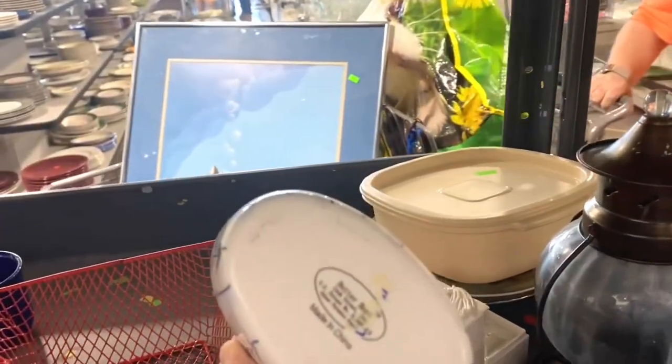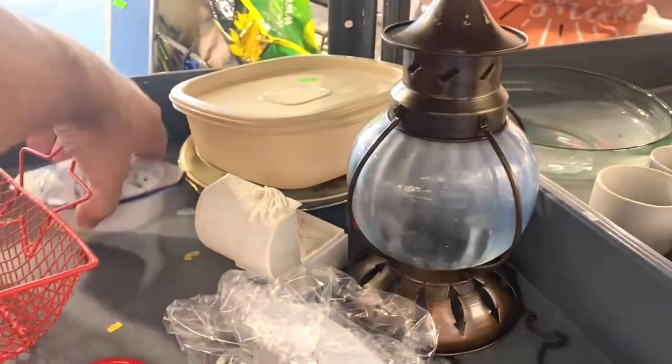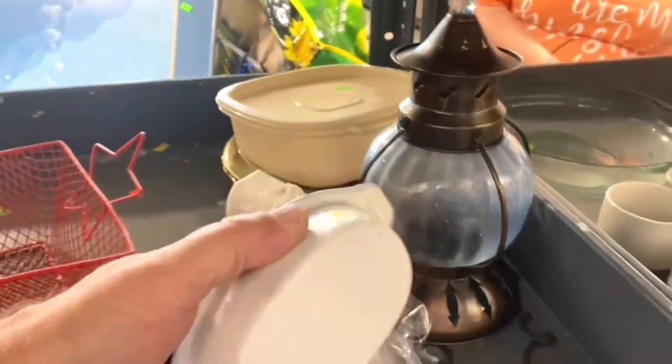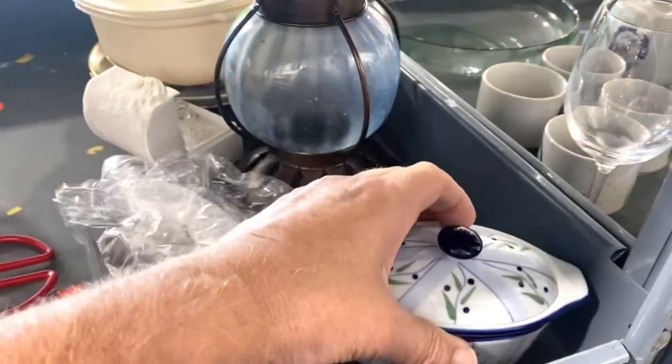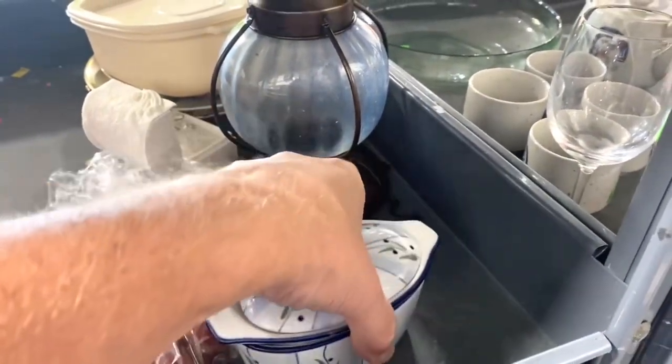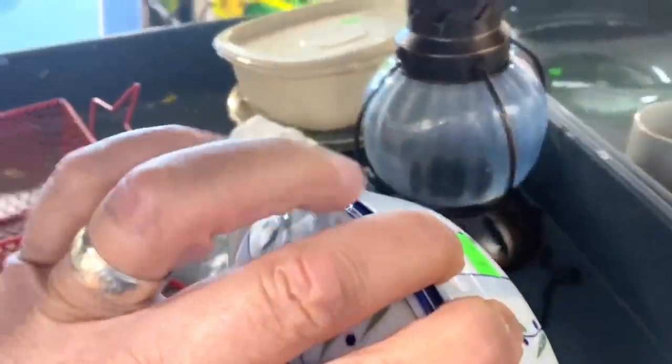This is the base for a Cook Street butter boat. I noticed that the other piece of it is sitting there also, so I grab them and make sure they're a fit and go ahead and put that in the cart. Unusual set items like this can be a pretty good find. You just have to make sure that you have all the pieces.